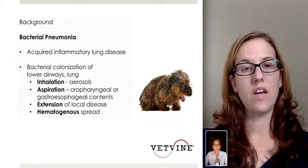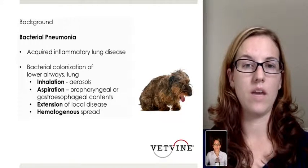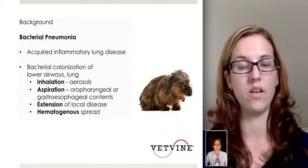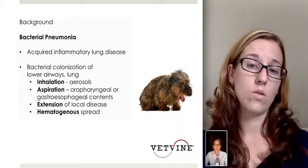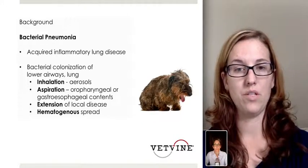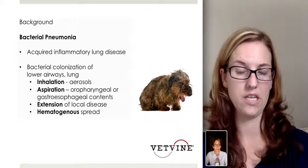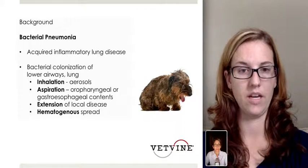So bacterial pneumonia in general is an acquired inflammatory lung disease, and bacteria can colonize the lower airways, in particular the lungs, by way of inhalation, potentially aerosols that can cause damage and set up an environment for bacterial overgrowth. Aspiration is certainly, at least anecdotally, a very common way that we see pneumonia. And this is usually aspiration of the oropharyngeal contents or gastroesophageal contents. And these are our patients that are presenting with a history of regurgitation or a history of vomiting for any number of reasons that could predispose them to getting pneumonia.